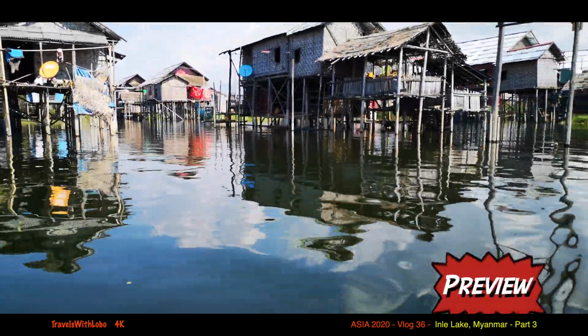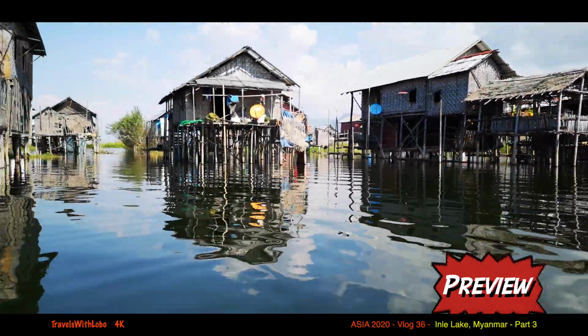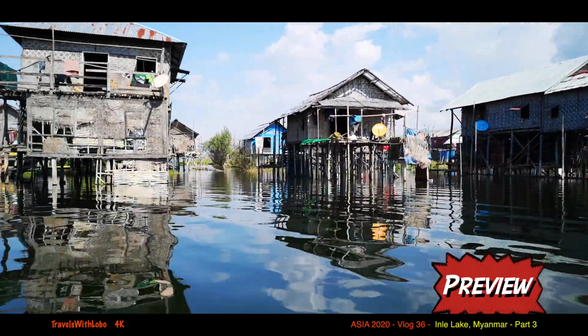Reflections on the water. Beautiful. Intensify the exotic nature of this scene.